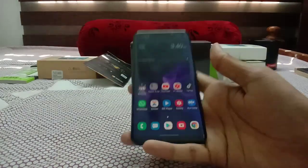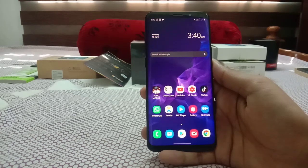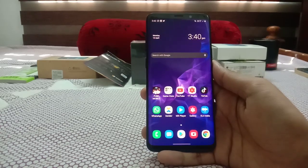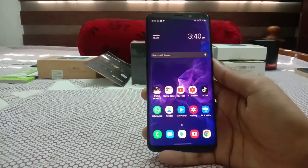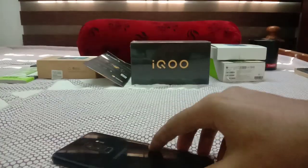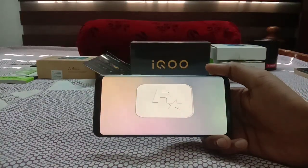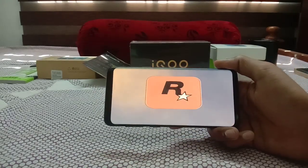Then we only have 4 GB of RAM on the Galaxy S9, while the 6 GB of RAM on the Galaxy S9 Plus makes it a great deal compared to the Galaxy S9. And then we have some similarities, like the processor. That is the main thing to consider when buying these phones in 2020. The processor is the Exynos 9810 chip, which is in the Galaxy S9, S9 Plus, Note 9, and the latest Galaxy Note 10 Lite.